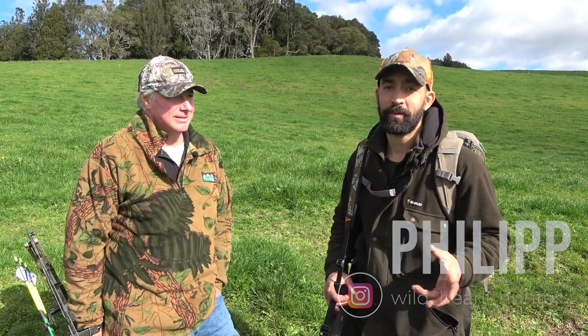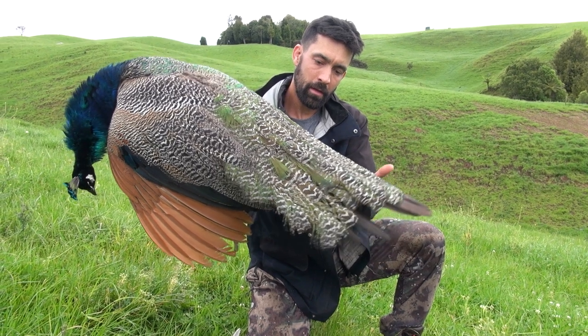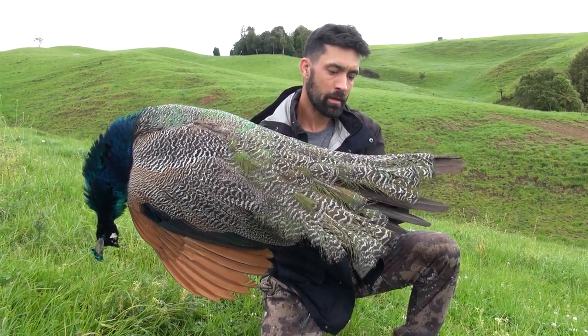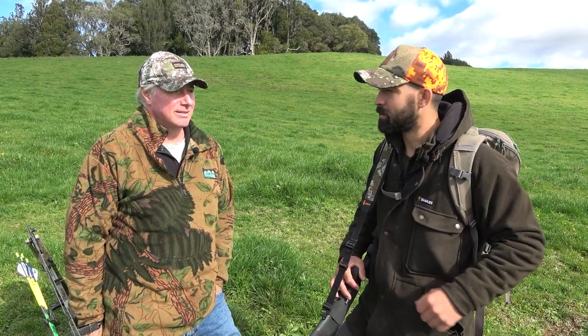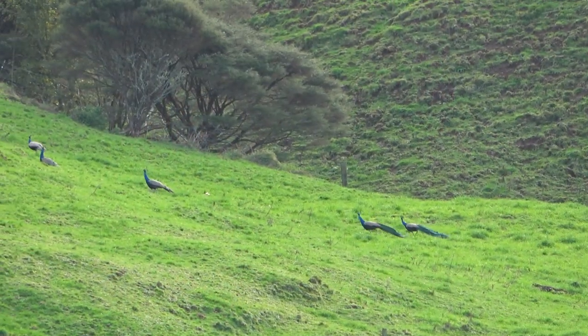Also, last time we were here hunting a peacock, we didn't get one with a full tail. So we're back here in hopes of finding a peacock with the full tail on, because it's just coming up breeding season for them. I think breeding season is end of August, hey, for the birds. Yeah, around there. So we're pretty hopeful of finding a full tail peacock here.